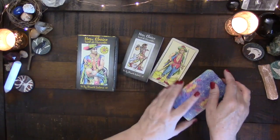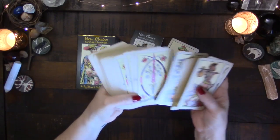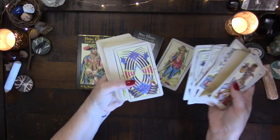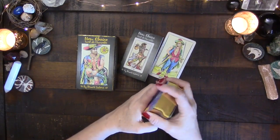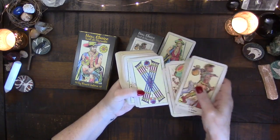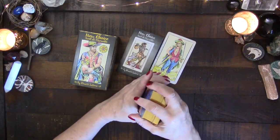A pip style deck is a deck that, instead of having scenes on the cards, look at these minors. The whole deck is beautiful, but the minors, oh my goodness. There aren't scenes on the cards, and that's a style of reading that I particularly love. Now, this is based off of Marseille, so the actual structure of the pips, how they are crisscrossing and such, are from the traditional Marseille placement, which is something I also really love.